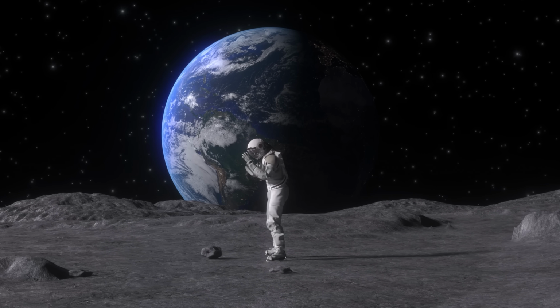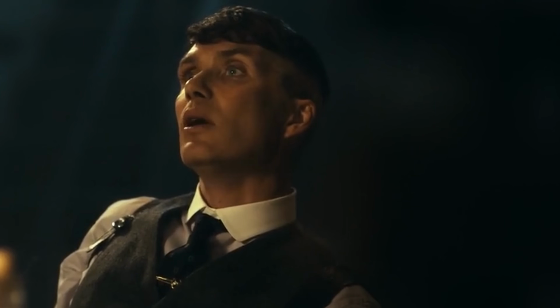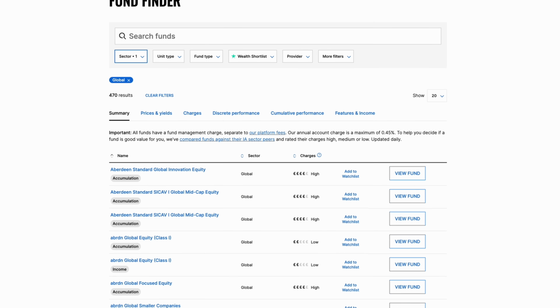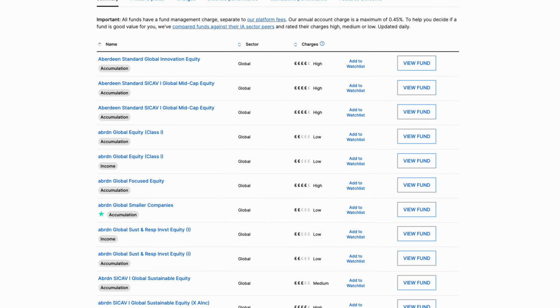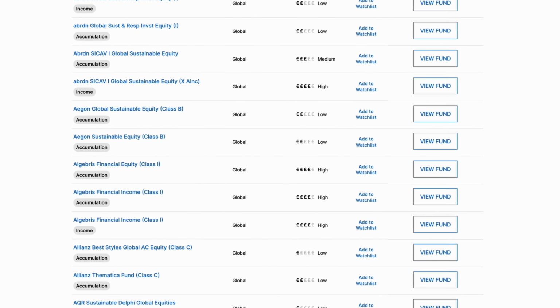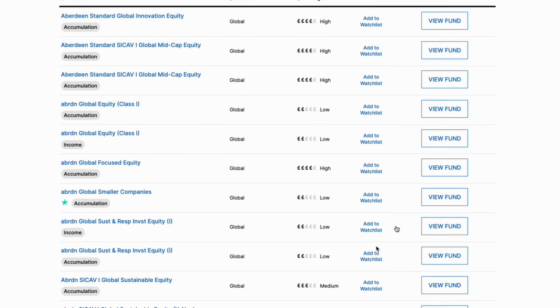Okay, next criteria. Basically, I just want my global fund to be, well, global. Oh, world. HL offering over 400 global options. If we look through these, we'll see all sorts of things. With or without emerging markets, without the UK, no fossil fuels, no pharma, all pharma, hundreds of combinations and configurations of what makes up the world. But the last time I checked, there was only one planet.